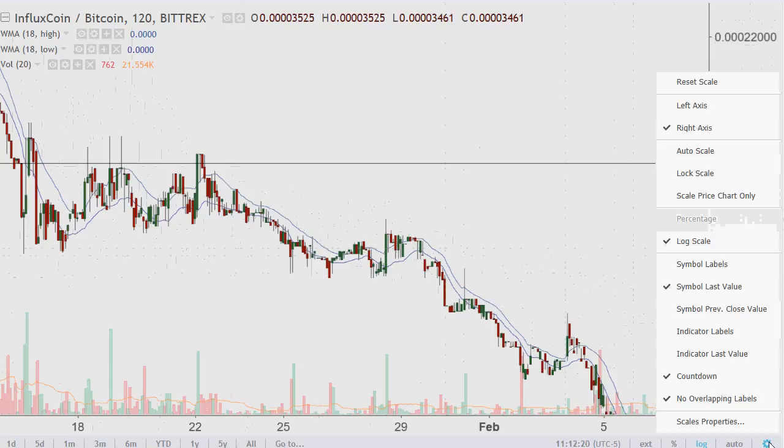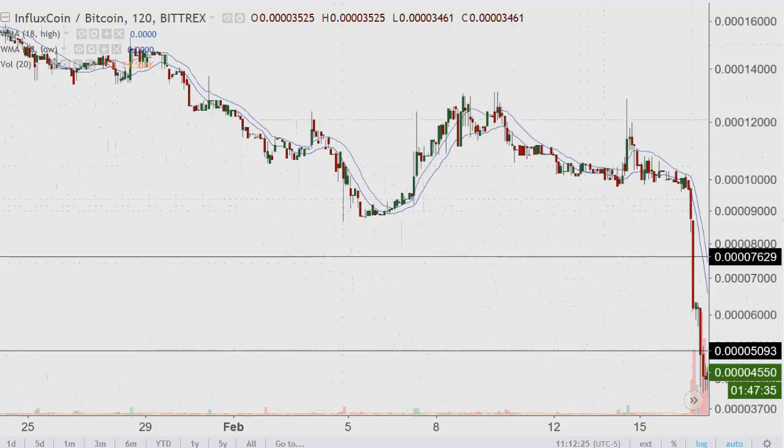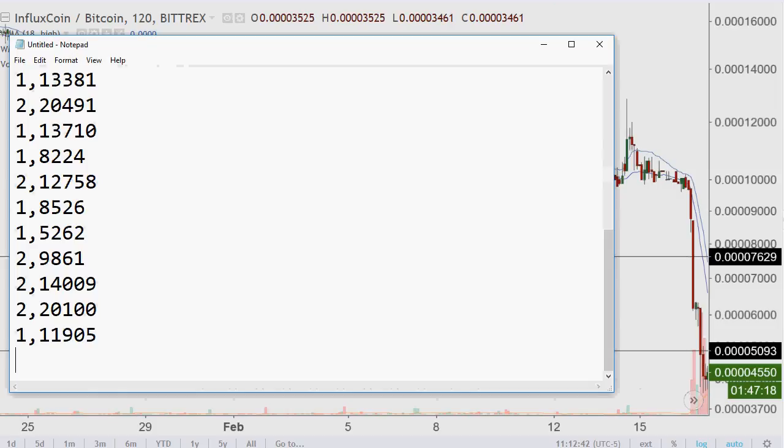Okay, I have to reset the scale. And there's a situation in which we've just come to. You notice that the delisting happened and you got both your 76.29 and your 50.93. I guess it's game over now. Let's see how we did.